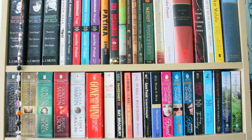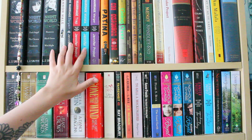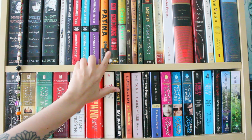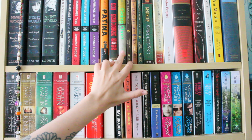I love Jennifer Probst's work. There's a couple other ones right here that you can see. This was the first series by her that I had read, and I flew through it. I love it. Patina by Jason Reynolds. This is the sequel to Ghost, also signed. Love, love, love this book. And of course, All American Boys, which is also signed. I love that one too.